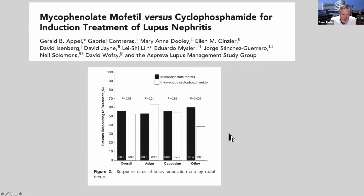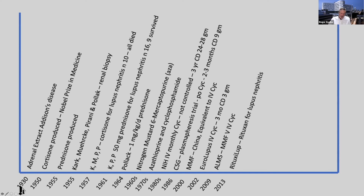This is the Alms trial, and you can basically see the equivalence here across the Caucasian and the Asian. The real question here was, because the first China trial was Asian, whether or not it would apply to Caucasian, but it did. A small subset, as I mentioned, the African Americans appear to do better with MMF. The next study was Rituximab that came out in 2013.